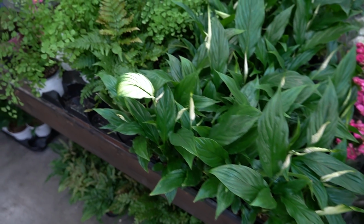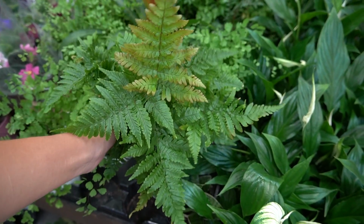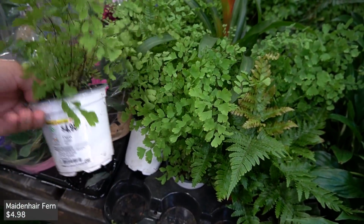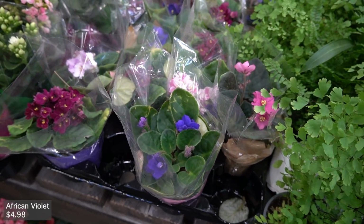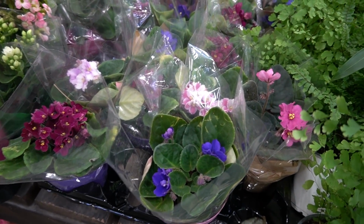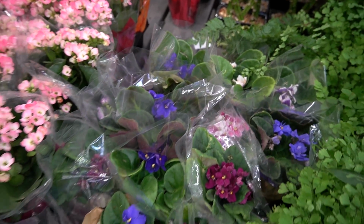That is so cute. And there's some ferns over here. I'm not sure what this fern is called, but it's $4.98. It's a little rust colored, really pretty. And some maidenhairs. This one is also $4.98. And here are their African violets. I want to know African violet prices now. $4.98. So I'm seeing 4-inch plants are just $4.98. Beautiful colors. Really pretty. Really easy to take care of.